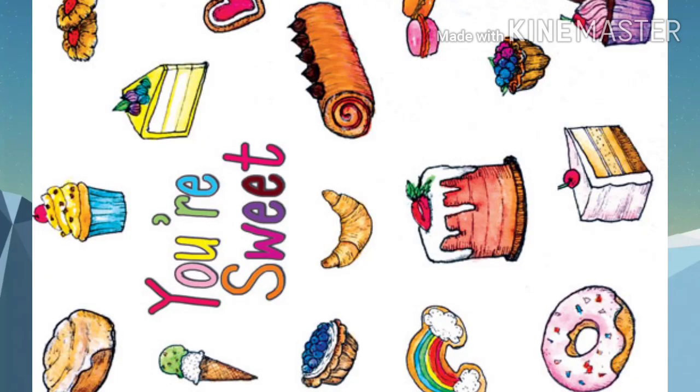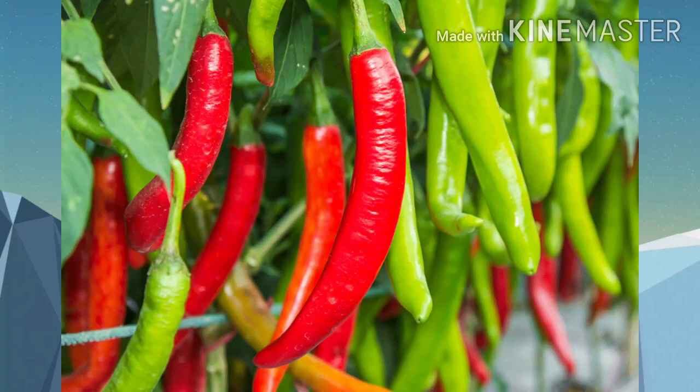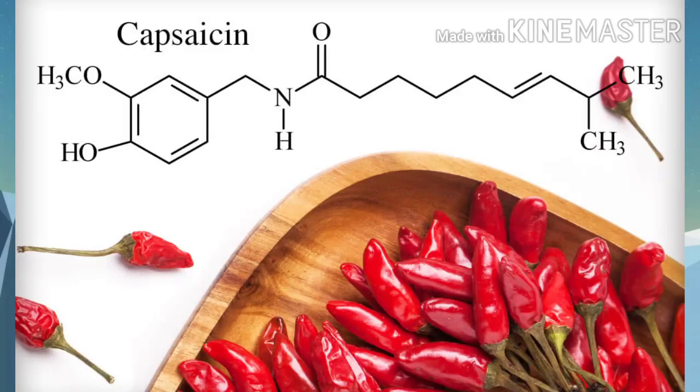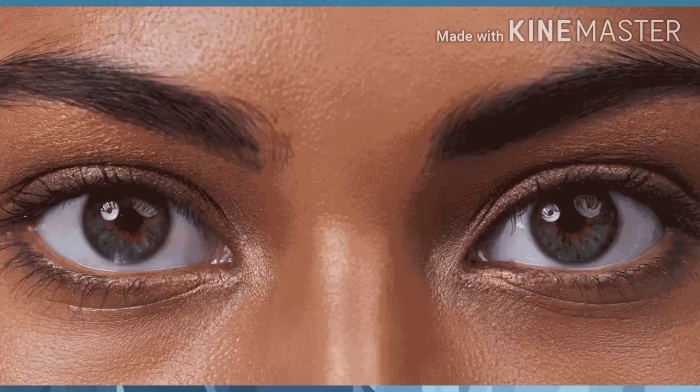Sweet things remove the hotness we get after having chilies. Why? When we eat chilies, capsaicin spreads around our tongue. The saliva and the juice of the sweet things wash away the chemical and we don't feel the heat so much.